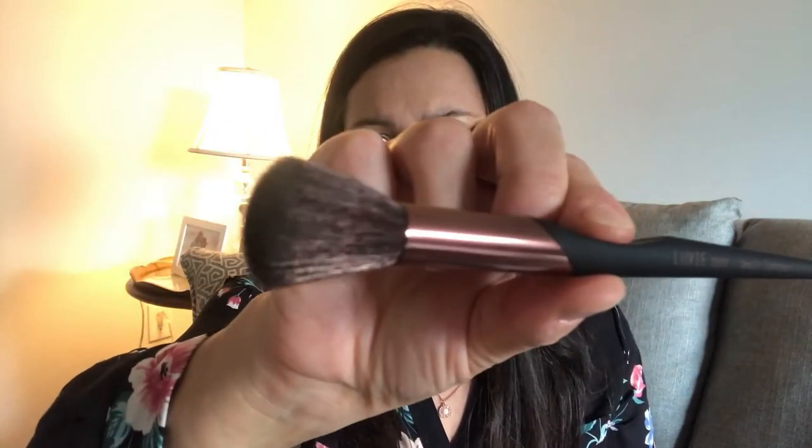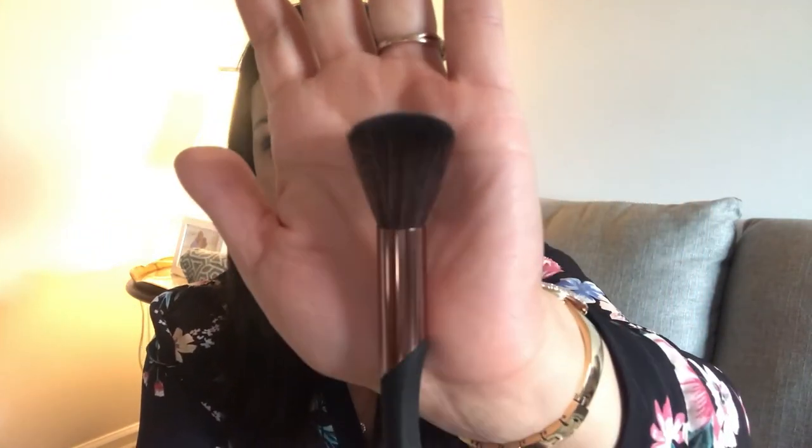All right, so the next product is just a single brush by Luxie. This is a small contour brush, Luxie 1010. That's a nice size brush. I don't really have many brushes that are this size. I have the larger brushes that I use for blush, but this might be a really good size brush.